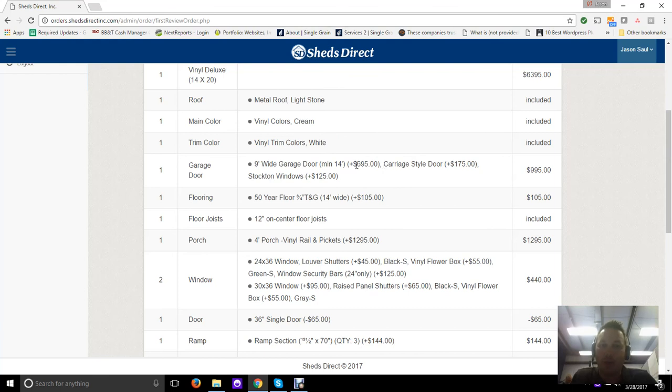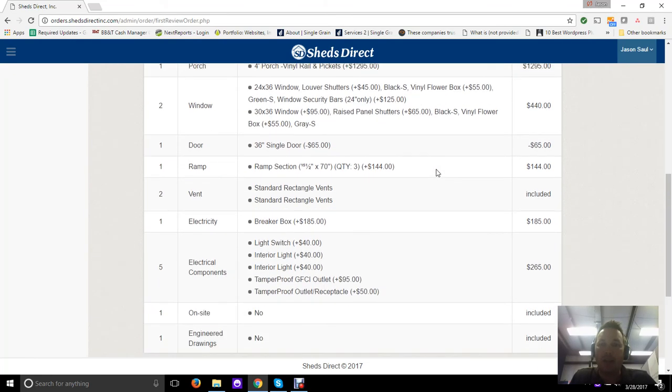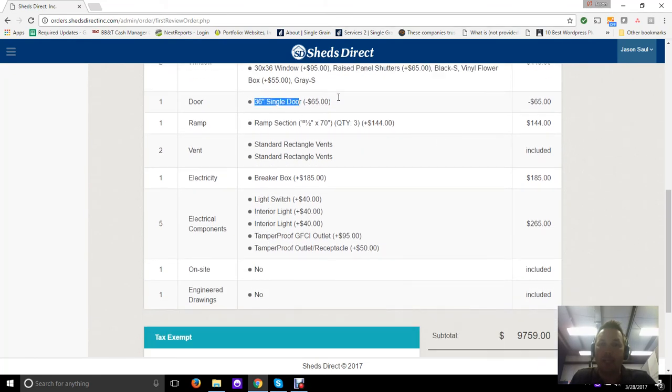The garage door did increase the fees, so we have itemized list of what increased the price. They had a 9 wide for $695. Then we had a Kara style for $175. Plus they added the Stockton windows, so it came to $995. You can go down the list. Everything that's included did not increase the price. Everything that has a price or maybe decrease the price, again for the single door, is all listed right here.